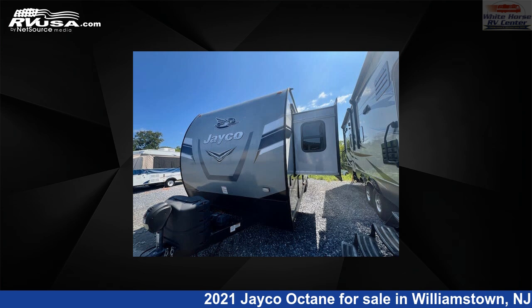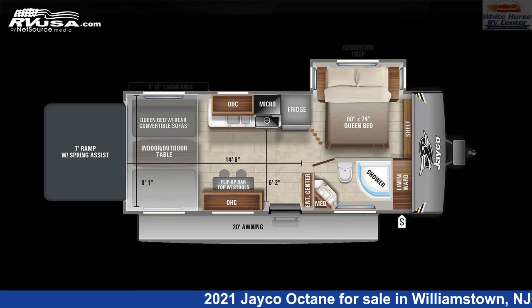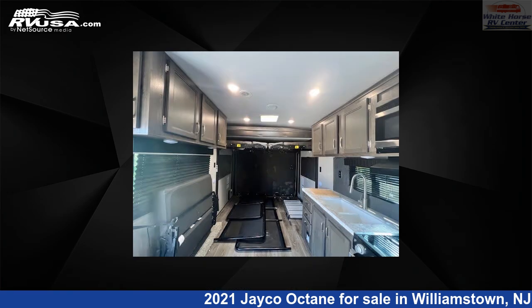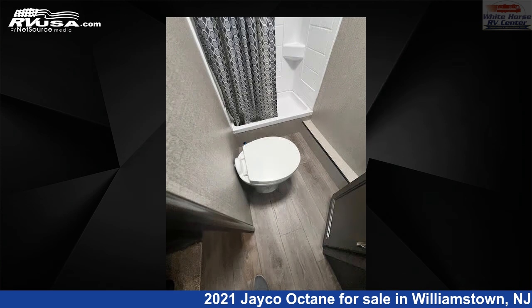This 2021 Jayco Octane 255 front queen bed slide, rear cargo is a travel trailer RV. It is located in Williamstown, New Jersey, 08094 and is offered for sale by Whitehorse RV Center.